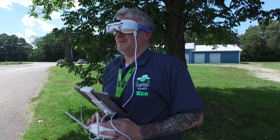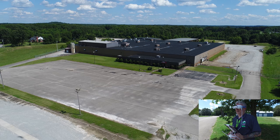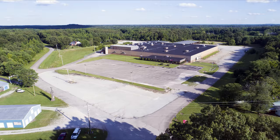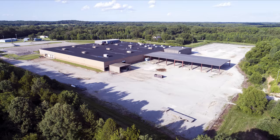So what I want to do first is kind of establish the building and the grounds and the parking lot here. So I'll start with the photographs first. Now, if you're shooting 4K, you can pull stills from your footage, but I like to take photographs anyway. Lining up the corners of the property offers the best perspective.